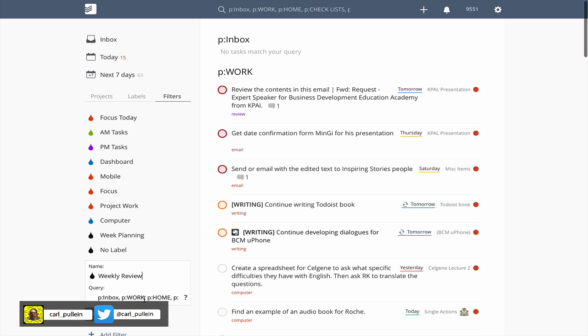But remember, GTD is about review. When you do your weekly review in GTD, it's about reviewing the projects themselves. You don't need to review your labels; you go through the projects and make sure that each project is current and has a next action. Okay, hopefully that answers the question.